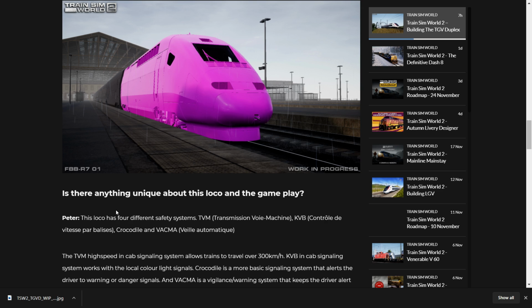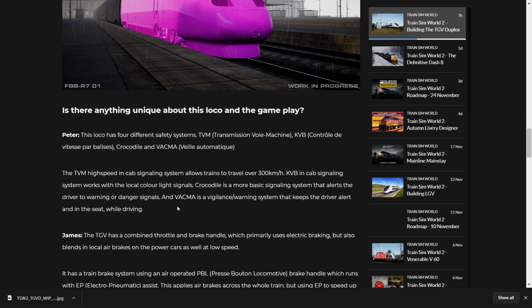Pardon me, I just had a drink. So KVB, controlling the velocity. So I'll just say KVB. So it's the TVM, the KVB, and the crocodile, and VACMA. So there's the crocodile and the VACMA system as well. The TVM high-speed in-cab signal system allows trains to travel over 300 kilometers per hour. The KVB in-cab signal system works with local colour light signals.